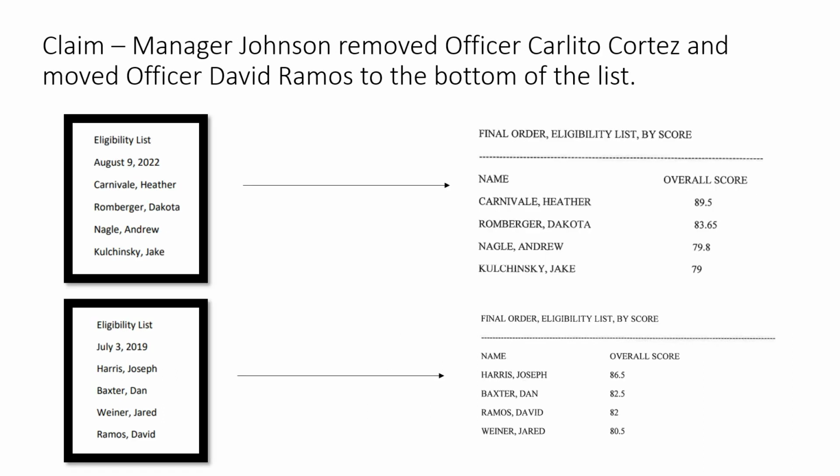Next slide, please. The next claim is that Manager Johnson removed Officer Carlito Cortez and moved Officer David Ramos to the bottom of the list. So as part of an appeal, we were asked to release the original records, so the non-retyped redacted records.